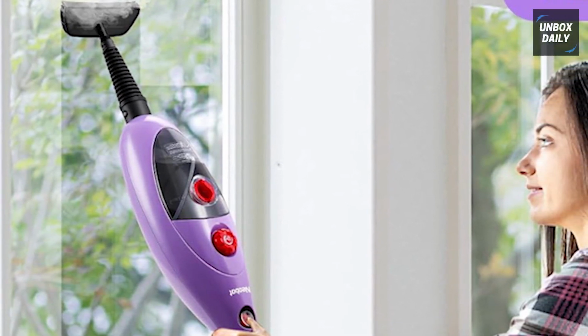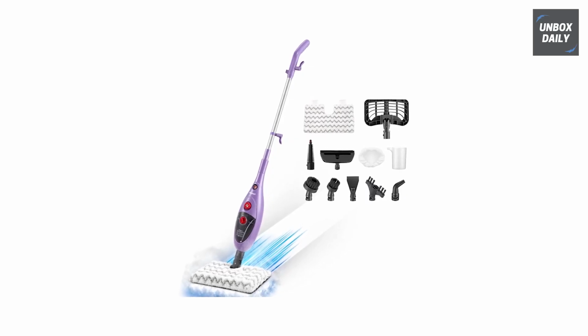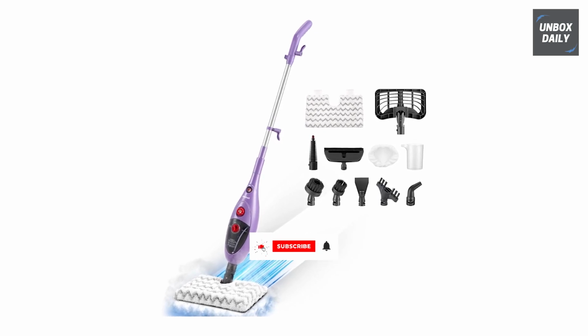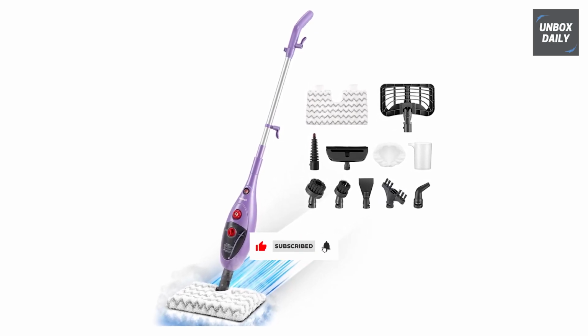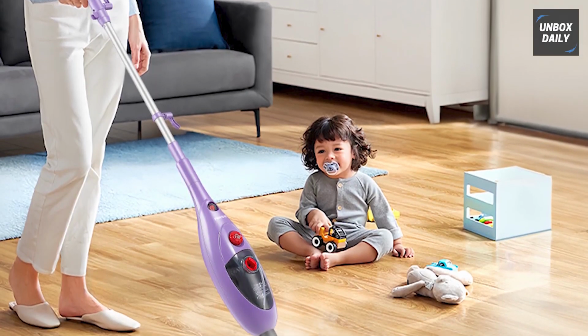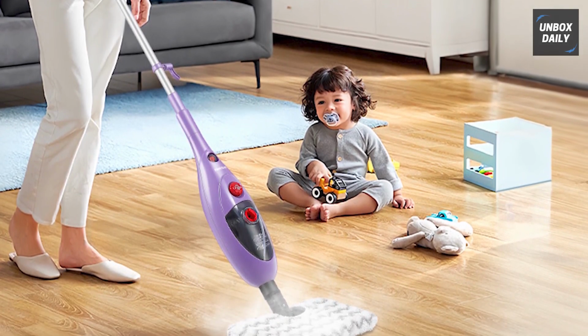Whether you're deep cleaning your kitchen or freshening up your living room, this mop is designed to handle it all. Its ability to sanitize and scrub makes it a versatile and eco-friendly addition to any cleaning routine. For anyone looking for a complete home cleaning solution, the Neobot 10-in-1 Steam Mop offers tremendous value.